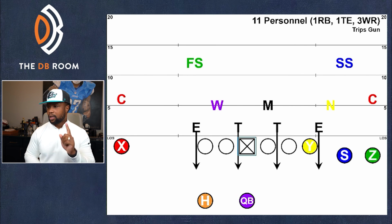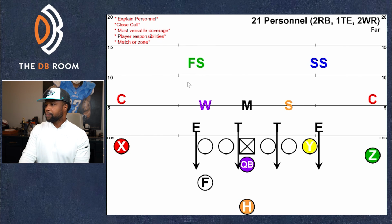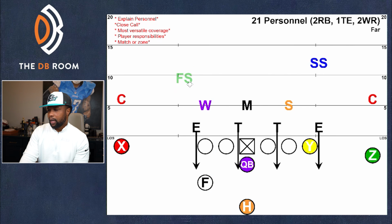Let's go back to 21 personnel, and let me show you how it looks against the run real quick, okay? All right, so we said that these safeties are playing 2 to 1, right? So that's their read, 2 to 1. Well, what happens, this guy doesn't have a number 2, he's in the backfield, right? So he's already kind of cheating here because he's basically double teaming this guy. We know they're in 21 personnel, so we already know this is a run heavy tendency, okay? So this guy's reading 2 to 1.